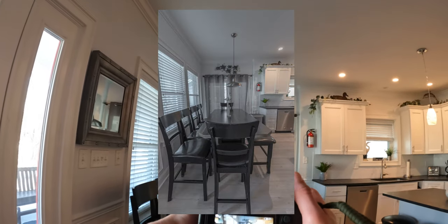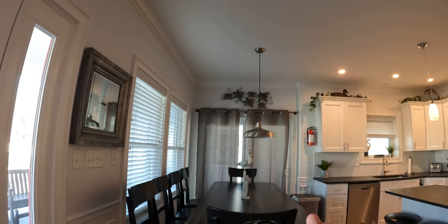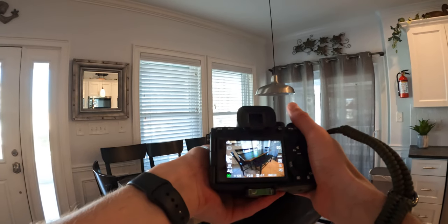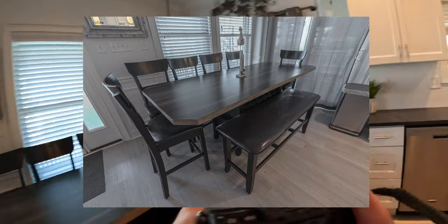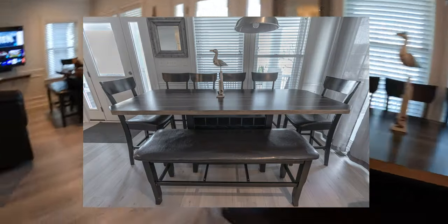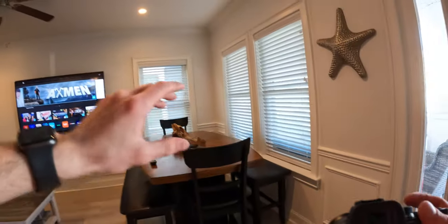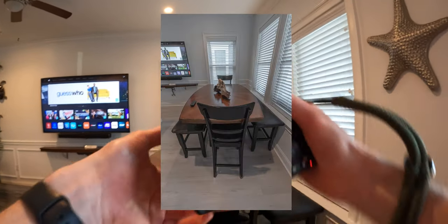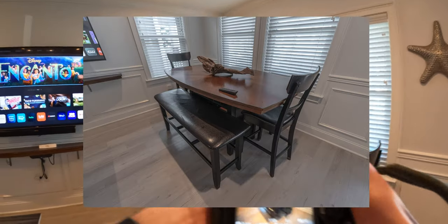And then we'll get a landscape of the dining table. Get a shot right here of the table. And then a shot right here. Great. All right, now we'll bring it to the living room area. We'll get this dining table right here. Looks great.